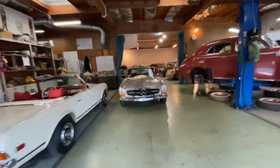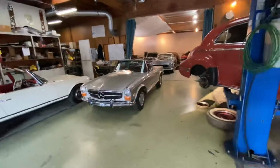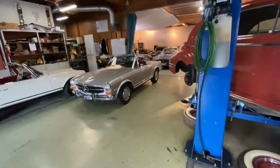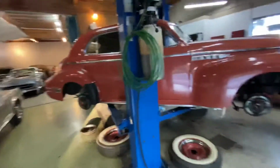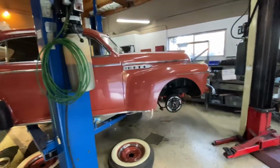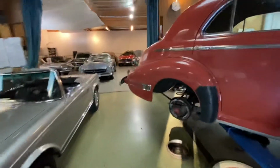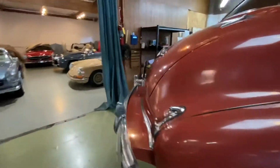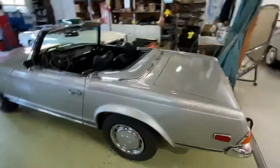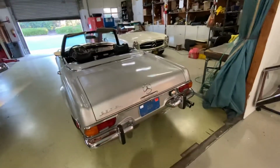Saturday morning tour. I just drove this very original 71 silver car in this morning. We've got our client's 41 Buick in for service, which he incidentally just purchased on Bring a Trailer. And this is the one that's going on Bring a Trailer in a matter of days, I think.